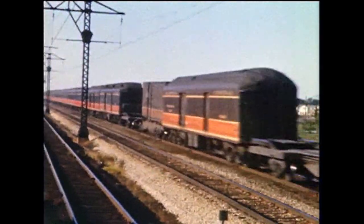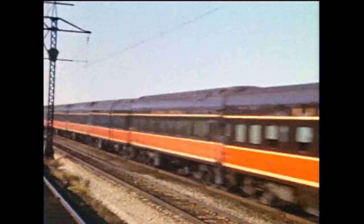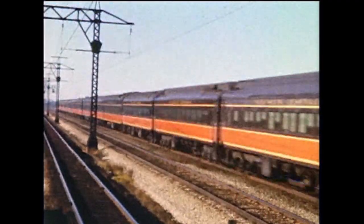Illinois Central southbound Seminole passes the 103rd Street suburban station with a long train in its distinctive orange and brown paint scheme.